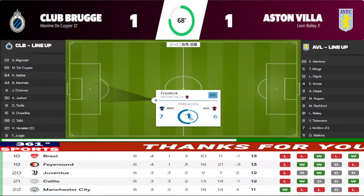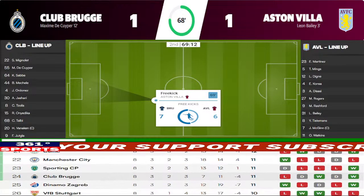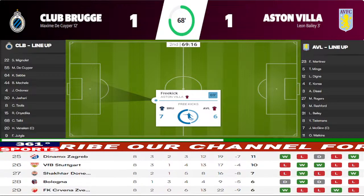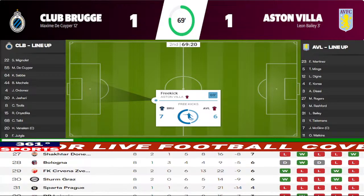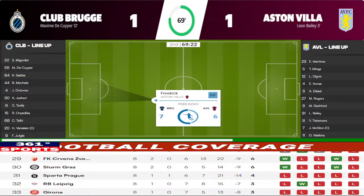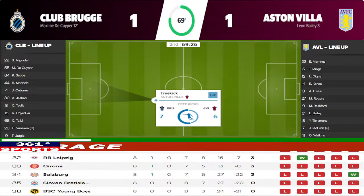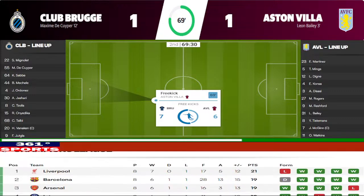Wonderful attacking football from Solis, and Van Aken matched by, well, maybe even bettered by the defensive commitment of Tyrone Mings to get back on the line and do whatever he could. It's awkward. It looks painful. He's twisting his body in all kinds of different ways. But somehow, just the faintest of touches from the Aston Villa defender.